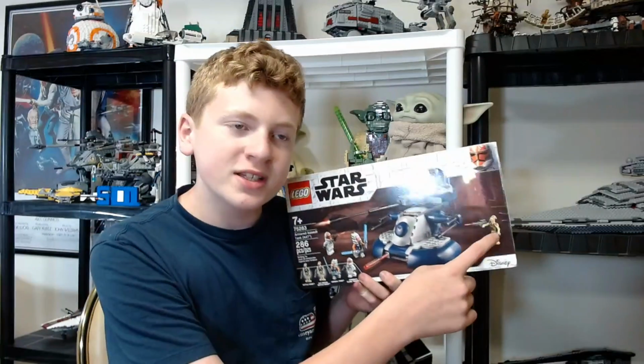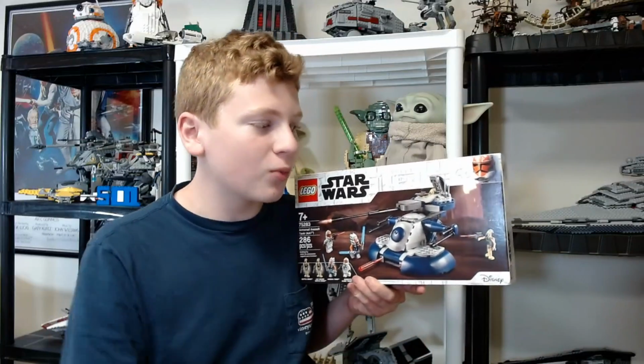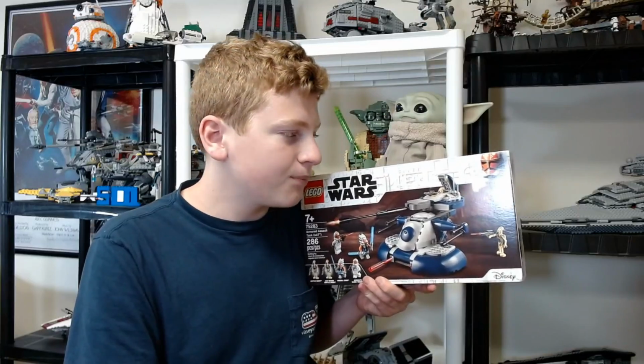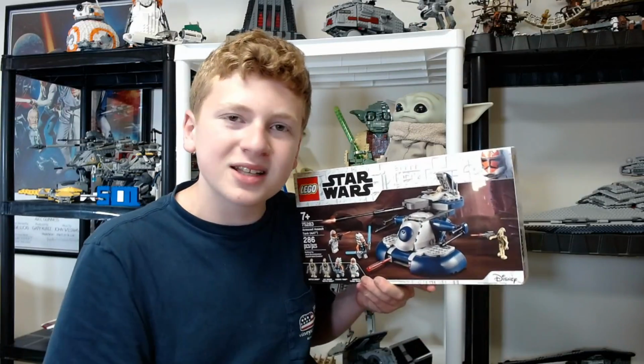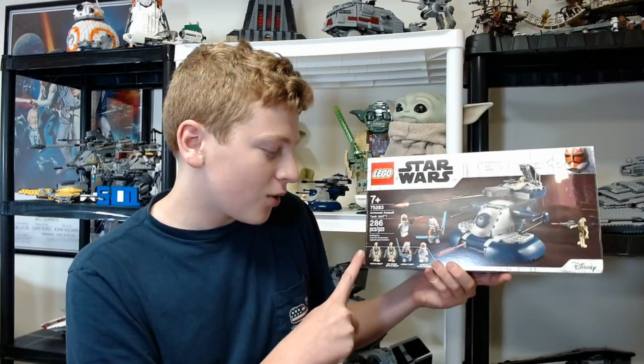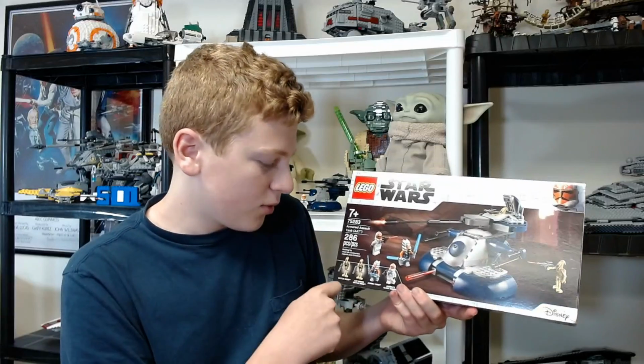Now, these battle droids have always been AAT driver battle droids. You saw it in the very first episode of the Clone Wars. There's the guy who just got promoted, that got cut down by Yoda. He was the guy that drove the tank. Now, they came with 2 of these, but they decided to call one of them an AAT driver, which is smart, not a Kashyyyk trooper, and one of them is just a battle droid.